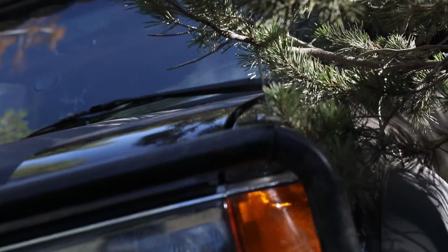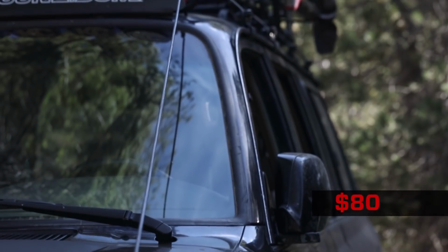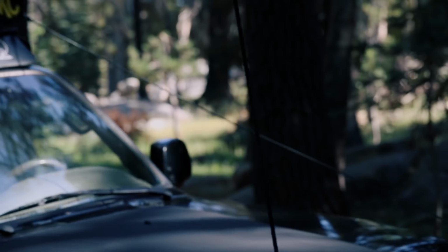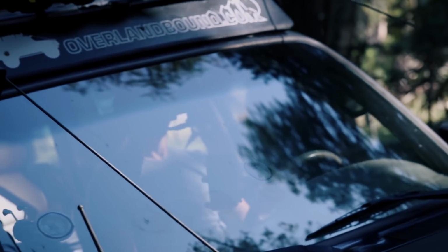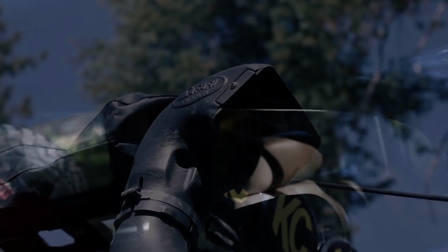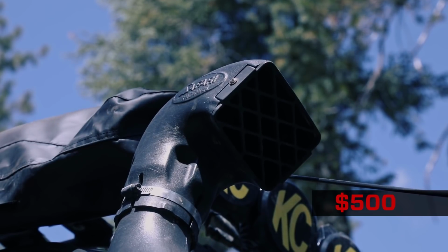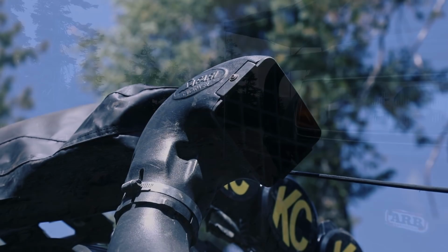Limb risers. They come in very handy. Great piece of kit for going through the underbrush. They keep the branches from slapping on your windshield. Do you need them? Absolutely not. And the grand prize winner for non-essential gear goes to the snorkel. Hey, I've been really happy to have this on a number of occasions, but do you need a snorkel to go overlanding? No, you do not.